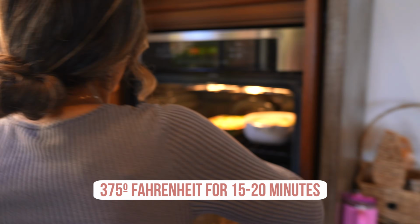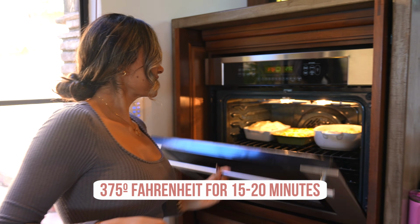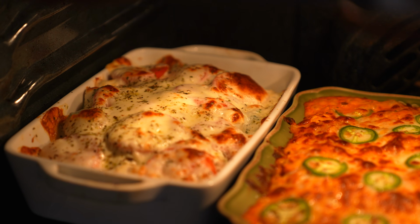These are dishes that you can put on the table and you know 100% everyone around is going to love them. So my oven is preheated at 375. I'm going to put them all in there because I want them all to come out at the same time. I want you to see how gorgeous these look. So they're going in, and I cannot wait to show you once they come out.